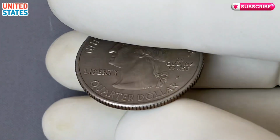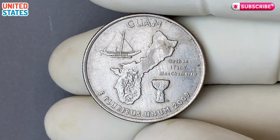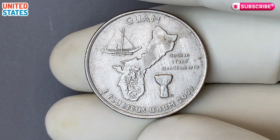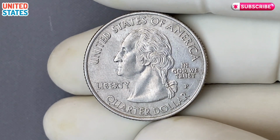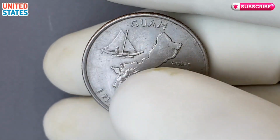This coin, with its deep cultural significance and beautiful design, is a tribute to the people of Guam and their role in U.S. history. But what makes this quarter even more interesting is the potential for it to be worth far more than its face value of 25 cents. You might be thinking, how could a coin released just a few years ago be worth so much?